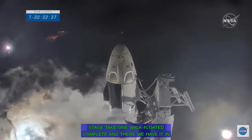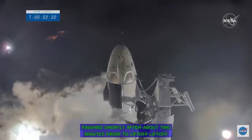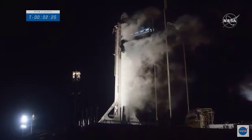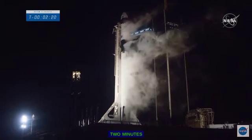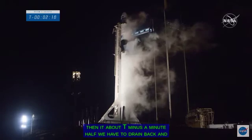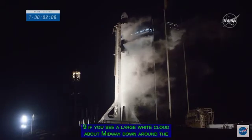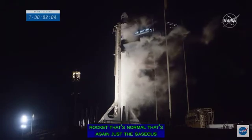And there we have it, and Stage 2 should finish shortly after, at about 2 minutes prior to liftoff. So now the last major event is finished liquid oxygen loading on Stage 2. Wraps up at about T-minus 2 minutes. Then at about T-minus a minute and a half, we have to drain back and vent down the liquid line that goes up the strongback alongside the Falcon 9. If you see a large white cloud about midway down around the rocket, that's normal. That's, again, just the gaseous oxygen hitting the warm, moist Florida air.